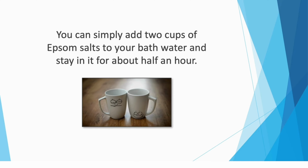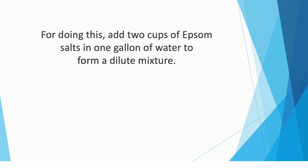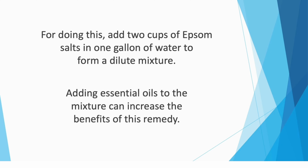You could simply add 2 cups of Epsom salts to your bath water and stay in it for about half an hour. Or you can make a compress of these salts and apply it to the skin topically. For doing this, add 2 cups of Epsom salts to 1 gallon of water to form a dilute mixture. Then dip a towel or face cloth in the solution and apply it to the affected area. Adding essential oils to the mixture can increase the benefits of this remedy.